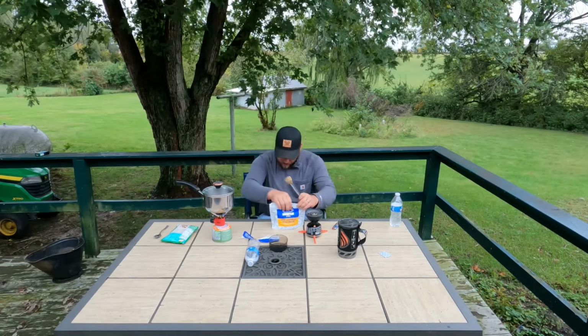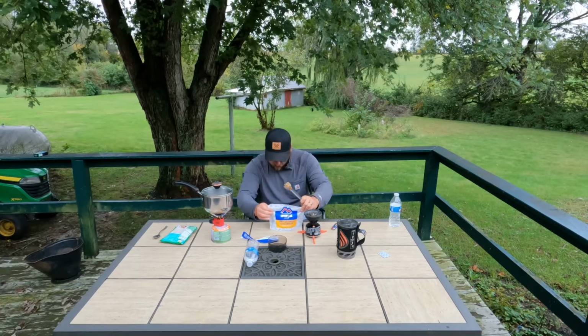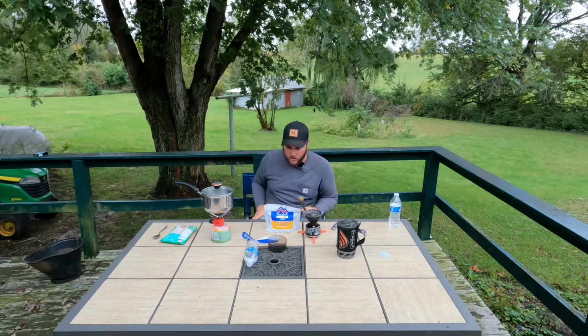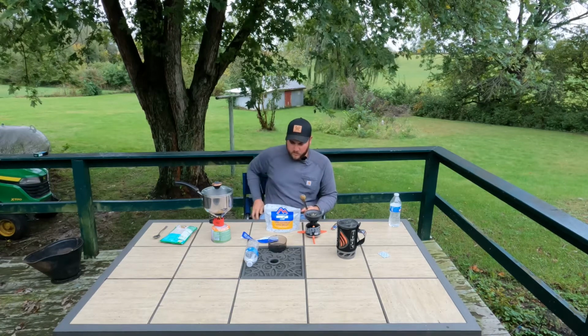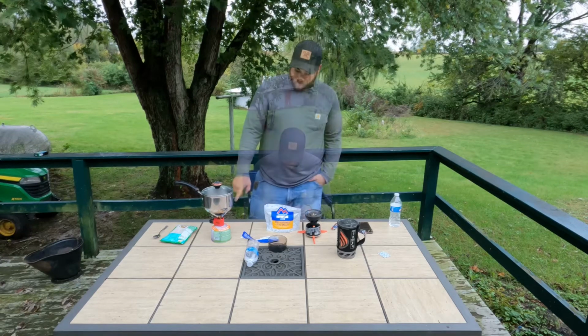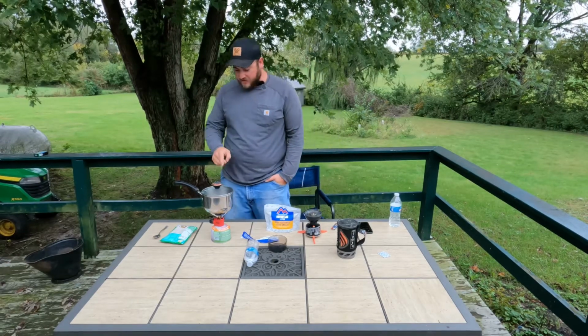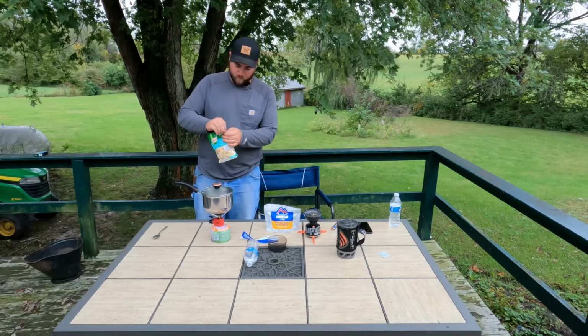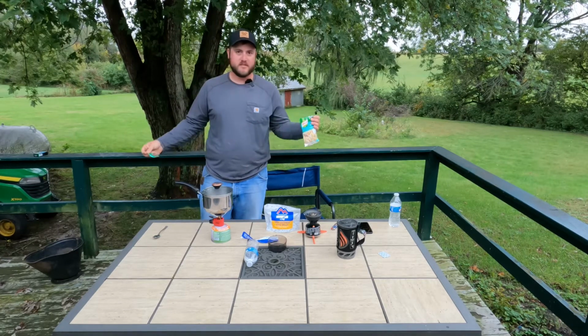All right, now it says wait 5 minutes, stir again, and reseal after we dump our water in. We'll see what time it is, set a timer for 5 minutes. We have redemption. This is actually boiling. So that was the issue.